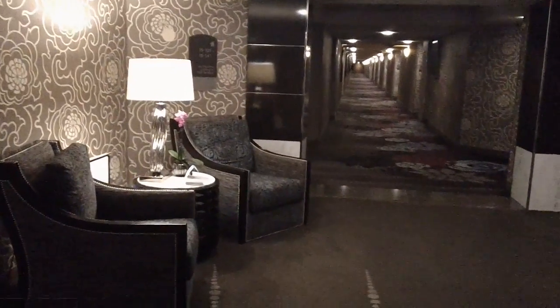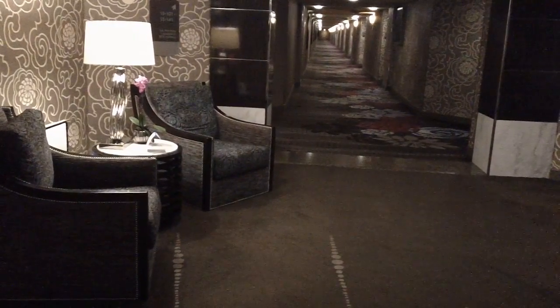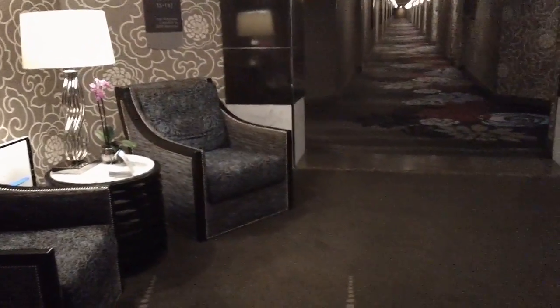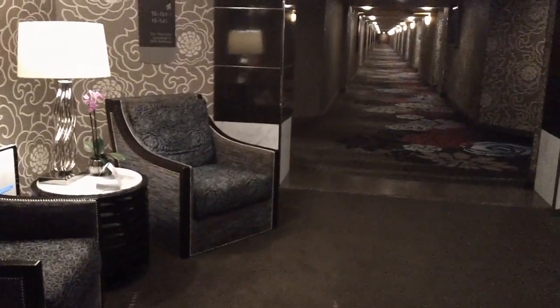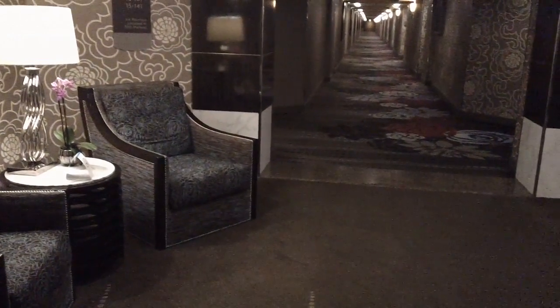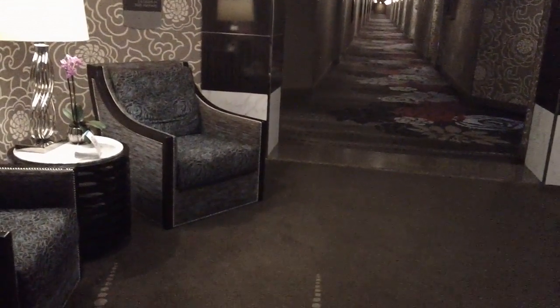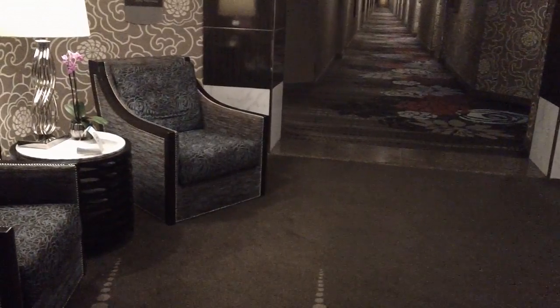Hello, I'm going to show you the stairwell room on the stairwell floor at MGM Grand. I just thought I had to do this little preface because I realize I have been harsh at times when I was reviewing the room. But it was mainly about the upgrade prices and how everything eventually adds up.